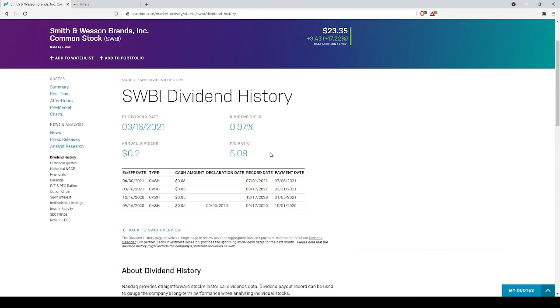The dividend right now isn't very large, but they are showing that they want to be a dividend company and will possibly be raising that dividend in the future if they do what they say they want to do. So if you're a dividend growth investor, or you're just looking for a company with some growth potential that also pays a dividend, this could be a really good choice for you.